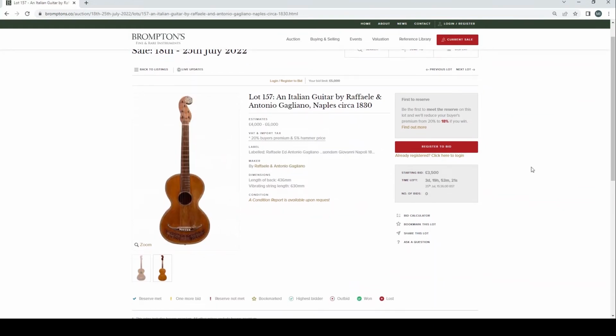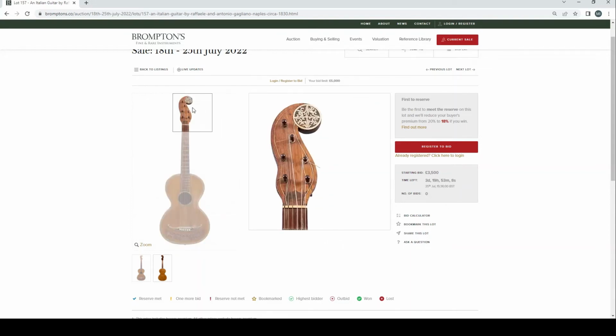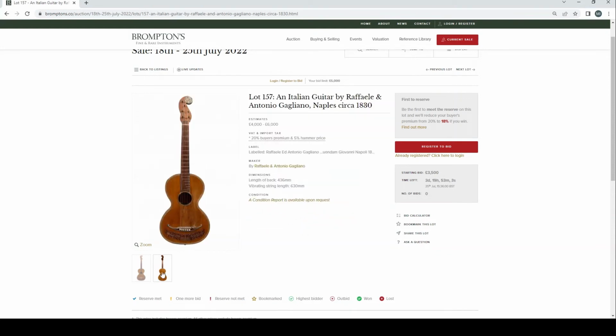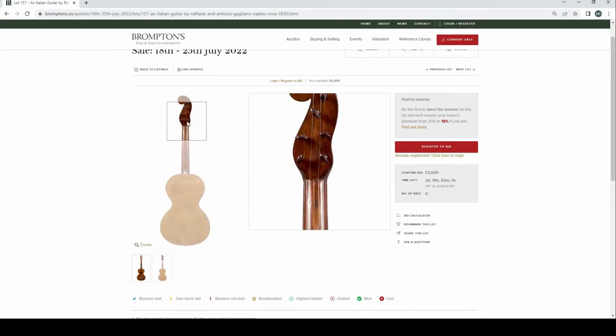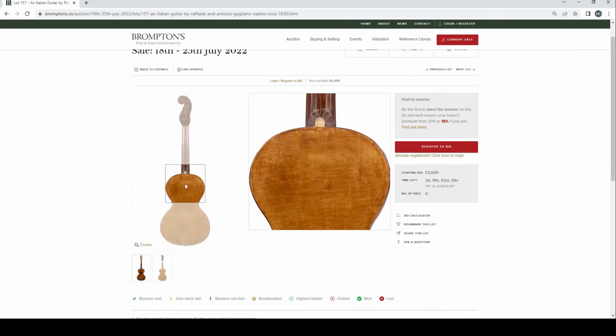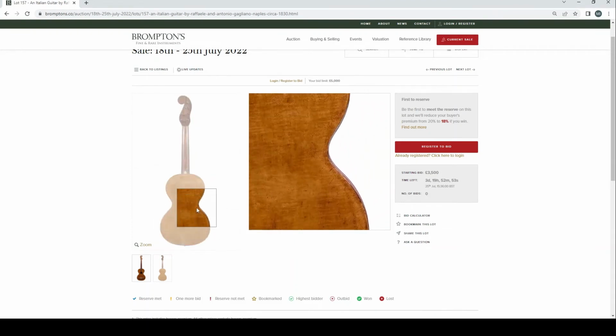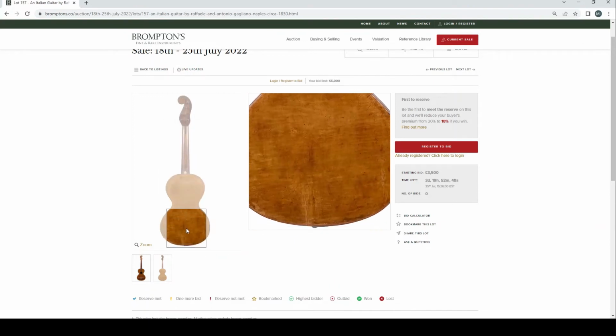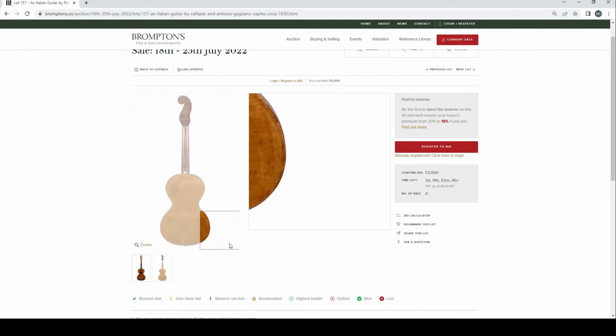An Italian guitar by Raffaele and Antonio Galliano, Naples, circa 1830, 4 to 6,000 is the estimate. Starting bids 3,500. So obviously a lot of makers also made guitars rather than just violins and things. A Galliano violin, even a Raffaele and Antonio violin, which is probably one of the lesser valued instruments in the Galliano family, will still cost you quite a lot more than this guitar.